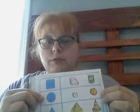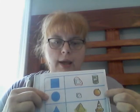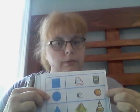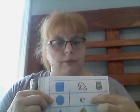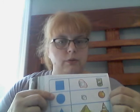The next one is a circle. Which one has a circle base? If I cut the orange in half, would it be a circle? If I cut the dice in half, would it be a circle? Which one would have a circle? The orange, right? Yep. If we cut the orange in half, it would be a circle. The dice, just like the cube, would just have a square top.